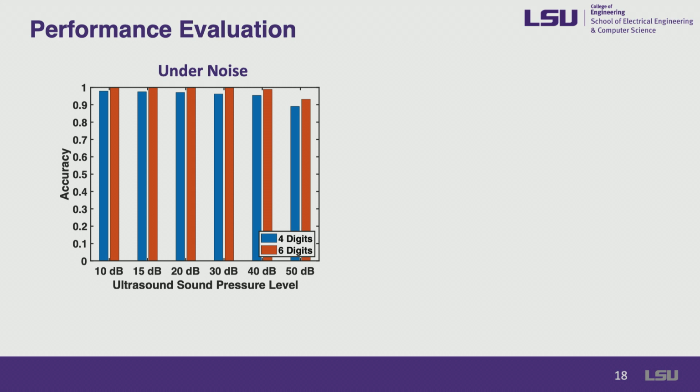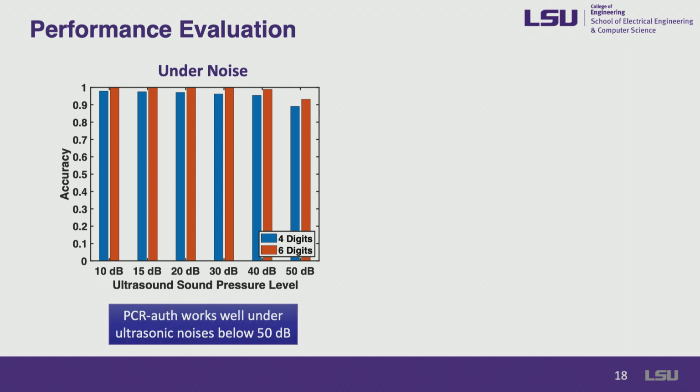We thus choose the 50 dB as the threshold to detect the denial of service attack before running the authentication. And it is important to note that some pressure levels of daily noises are always under 30 dB in the ultrasonic band, which means our system generally works for most scenarios.